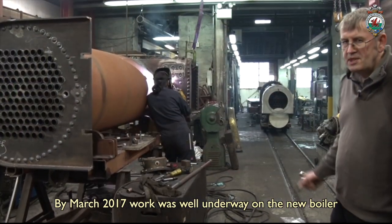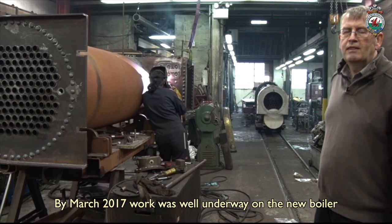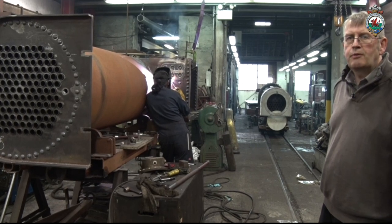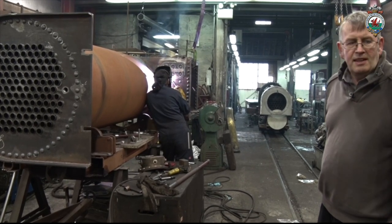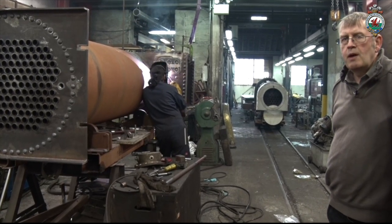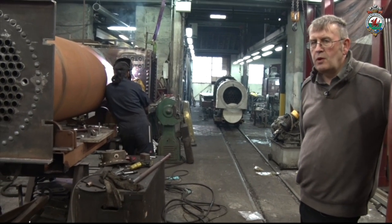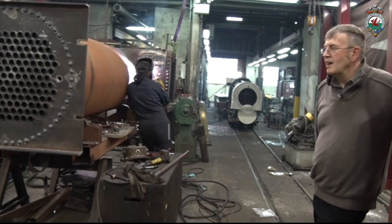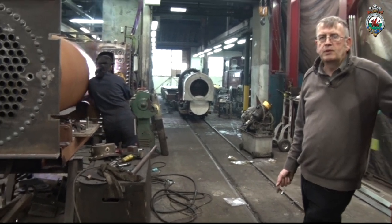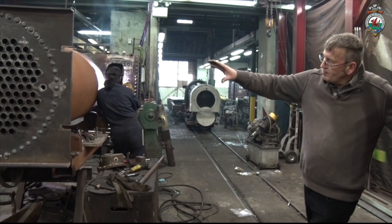So Bob's welding on the first of the pads onto the boiler of Welsh Pony, which will attach the boiler to the frames. It's a relatively unconventional loco in that the firebox effectively forms part of the frame structure. So the bracket he's welding on now will have an extension coming forward this way as well, and that will be bolted to the back of the frames, then run forward to the cylinders.